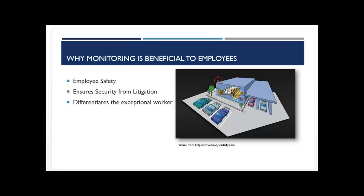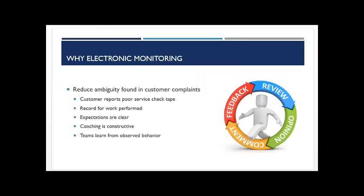Electronic monitoring is also a way to exemplify the employees and differentiate them from their peers. The records do not lie. By the company being able to see when the network activity is present, it will show all hours worked and effort put in. Why electronic monitoring?